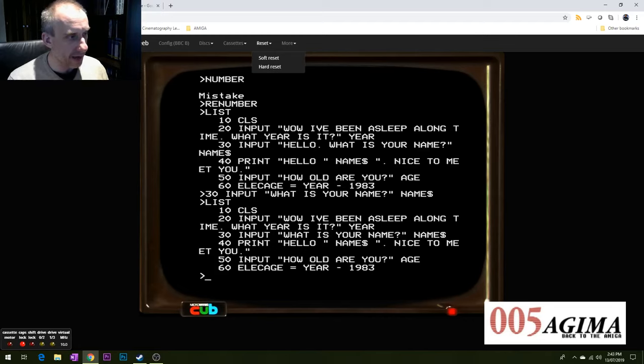So now on the back of that, we are going to go 70, print. Oh, no. So now I want an if statement based on whether or not you are older than the Acorn Electron. I'm just having to think on my feet here because I'm doing this differently to how I did it the other day. I'm sure there's probably another way to do this, but I'm going to establish some more variables now.